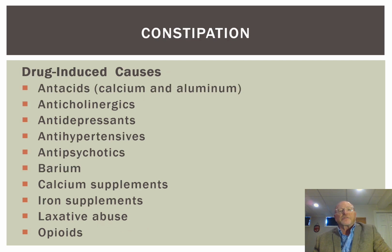And on the other side of the spectrum from diarrhea is constipation. So let's use the same parameters for constipation in defining it. Constipation is a decrease in the frequency and an increase in the firmness or hardness of a patient's stool over their norm.